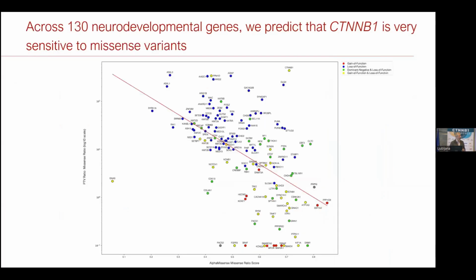We've been doing some work in the lab. This is unpublished. Please feel free to take photos, but please don't share them in a public space, because there's a student who needs to publish this, and that would be a problem. We've been asking the question about this pattern of stop versus missense at scale. And this is a new approach which we've come up with. And so what we find is if you take 130 genes which cause developmental delay, some of them have more stop codons, like CTNNB1, some of them have more missense variants.